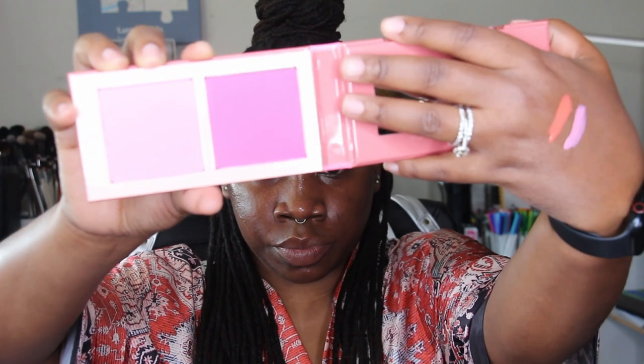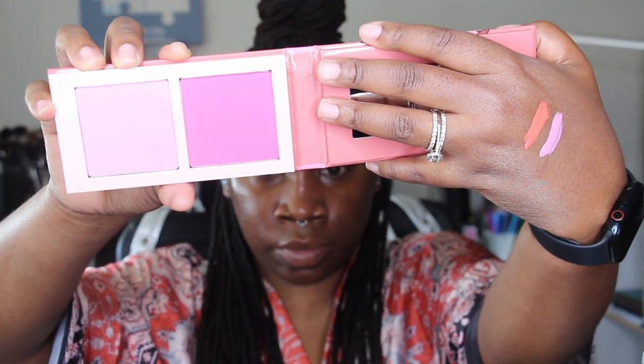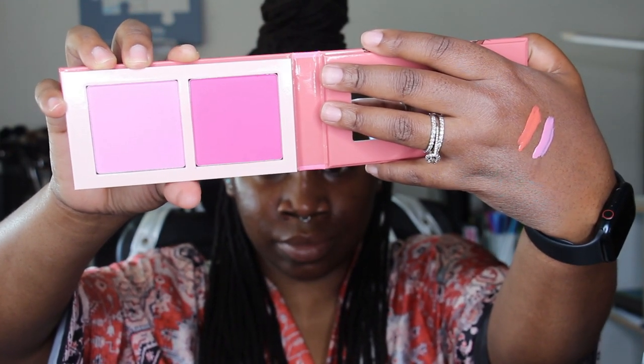Then I also picked up the Juvia's Place Blush Rouge in the Volume 4. So pink. Then I got the Urban Decay All Nighter Long Wear Mattifying Weightless Waterproof Setting Powder. I had this before, absolutely loved it, so I knew I had to repurchase it.